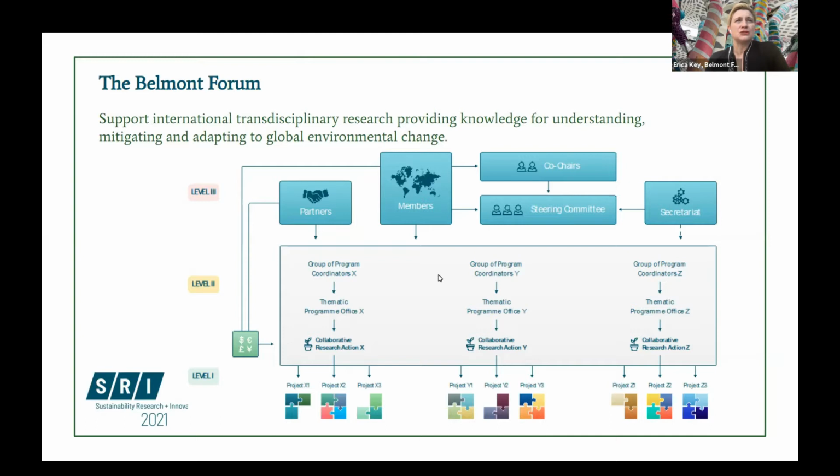And this graphic shows you our universe, our members, which are led by co-chairs in a steering committee, the Secretariat, which Amanda and Megan and myself are within, and creating groups of program coordinators representing resources and funding from around the world, led by a thematic program office to deliver a funding call that you can then apply to. And these little puzzle pieces at the bottom, this is your teams coming together: natural sciences, social sciences and humanities with stakeholders, and with other sciences like engineering, health, mathematics, law, whatever is required to address that theme. But our minimum is natural sciences, social sciences and humanities, and a stakeholder of your choosing. Next slide, please.